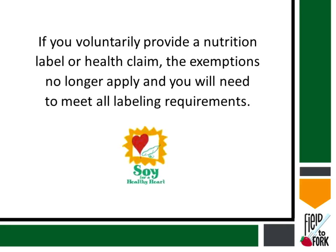One of the very important take-home messages to get, though, is that if you voluntarily provide nutrition label and health claims on your package, so you're voluntarily doing this, you qualify for an exemption, but you're still voluntarily adding this information to a label, this exemption no longer applies. And so that's the important thing to remember here, is that the client then would have to put that nutrition label on that package because you are highlighting some health claim or some nutrition claim, and so therefore you're not exempt at that particular point.